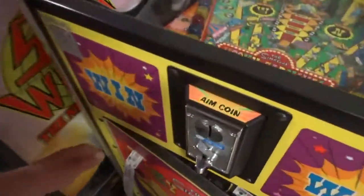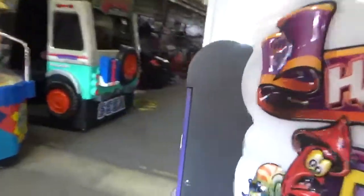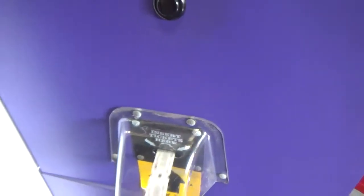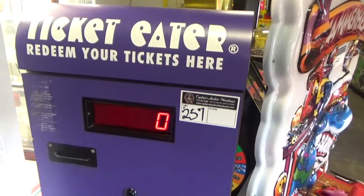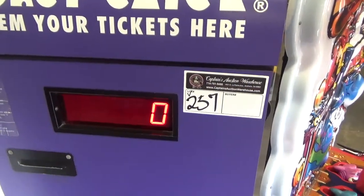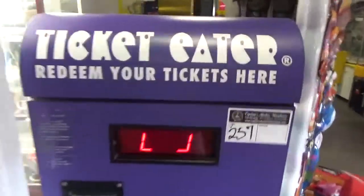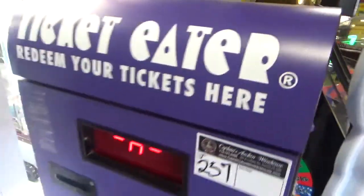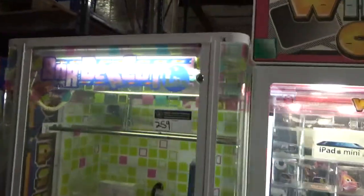And here we go. Let's see if our ticket eater, in fact, is in good shape. It looks good, except it's not counting the tickets. That meter should say something like 30 or so. So I would say there's a problem. Favorite there, barber cut.